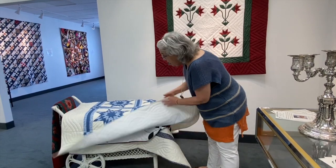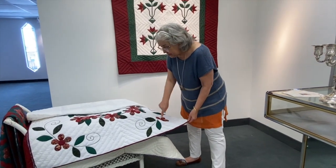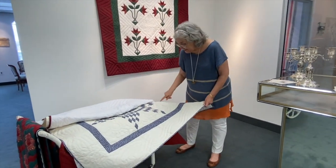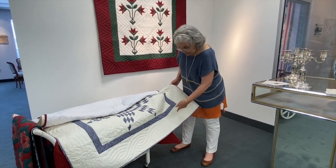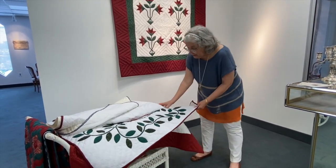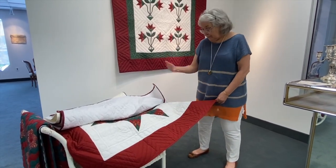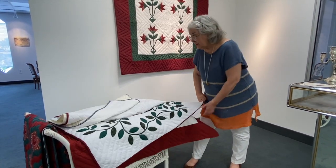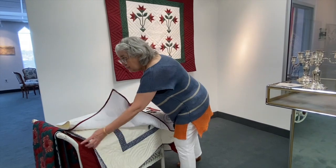There's a Lone Star, a really lovely red and green applique with some embroidery. Another Lone Star, all in one fabric with some nice quilted motifs, a beautiful leaf quilting in the corner combined with a cable, and some more lovely red and green applique with some flowers on, and yet another red and green Lone Star with a quilted motif in the corner. These are lovely examples of what's been going on in the Ohio Amish community during the latter part of the 20th century.